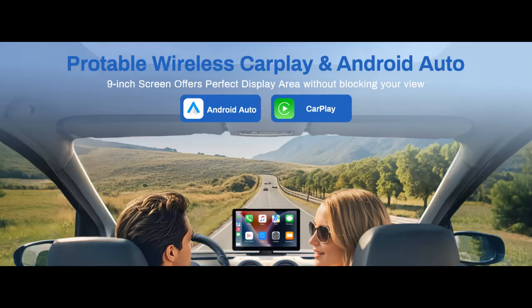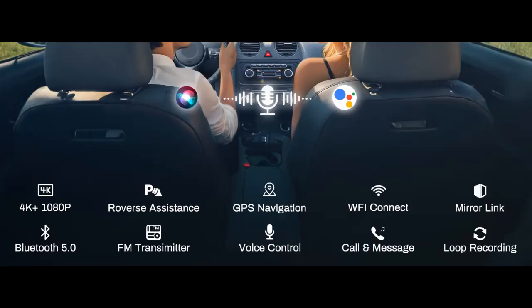Find features that distinguish it from other brands for the BOXGVO wireless CarPlay screen for car with 4K dashcam. Next, we will introduce some reasons why, because it consists of the following features: wireless CarPlay and Android Auto.